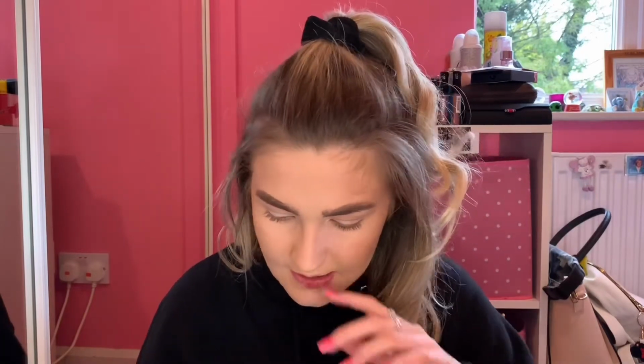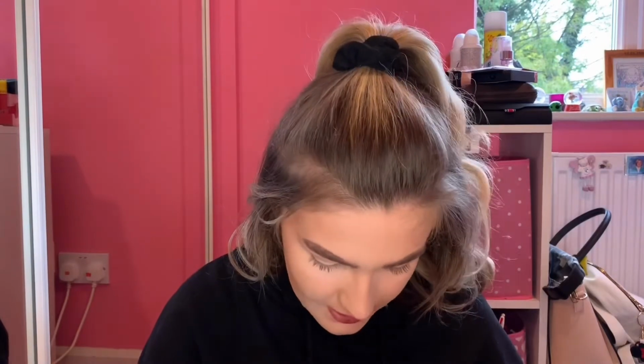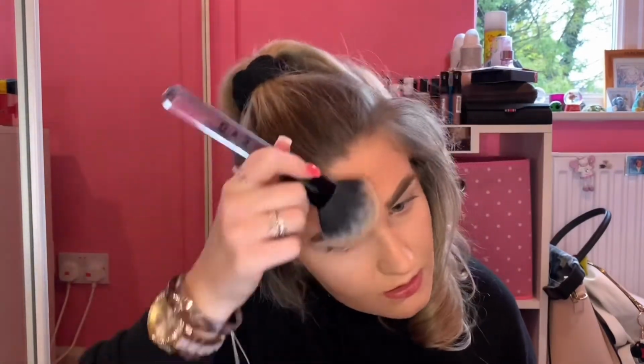So I'm gonna take my favourite bronzer, which is the biggest bargain in the world. It is the MUA Sun-Kissed Bronze. I keep showing you. I need to stop going on about that. Yeah, it's literally a pound. It's a pound. I'm gonna take my CYO brush from Boots. I think this is Boots' new brand. I'm literally just gonna put it all over my forehead and down the sides.